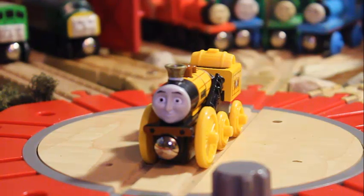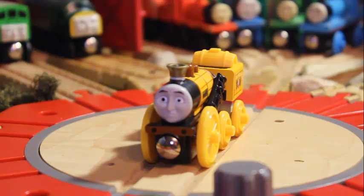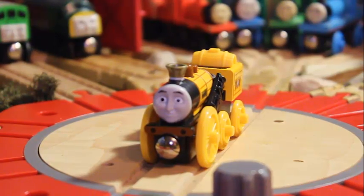Another thing I like about this item is the face. The face is one of the first CGI faces that Mattel has done right from the start. What? What the?